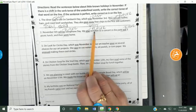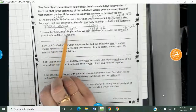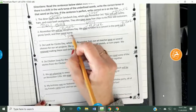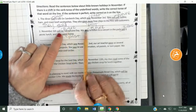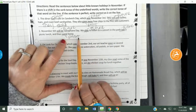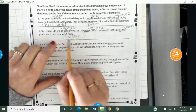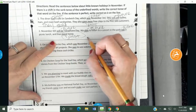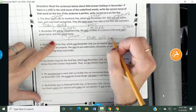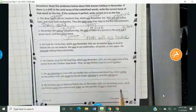We plan to listen, we plan, comma, eat a picnic lunch, and then went home. If I went home, that's past tense. I need it to be in future as all of these verbs are future. It shifted to past. We cannot shift. So how do I say I went home in the future tense? Because I want to change it. We're going to say then will go home. I will go home is how you say going home in the future, okay?